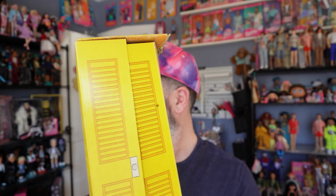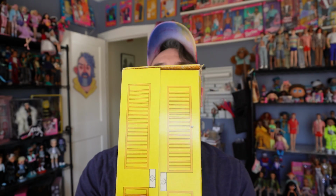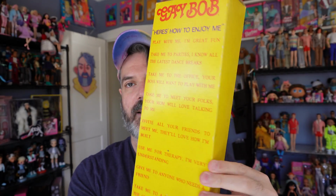So let's remove the slip cover. So good. So here is the closet that opens up from the middle. And then everything else, like the back, is the same. You're ruining my moment, ambulance.